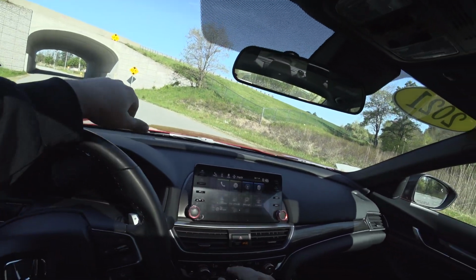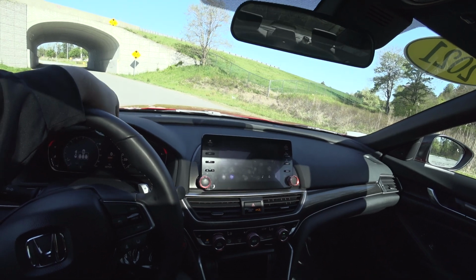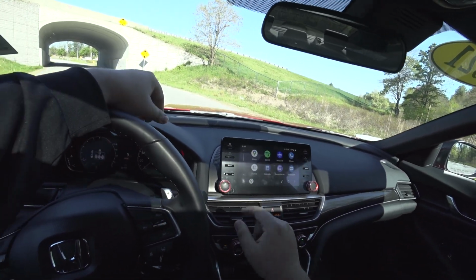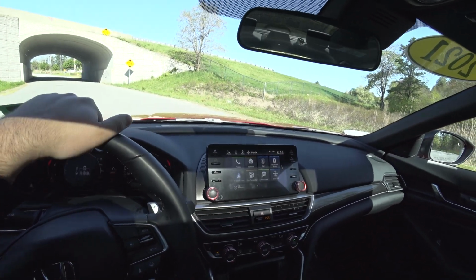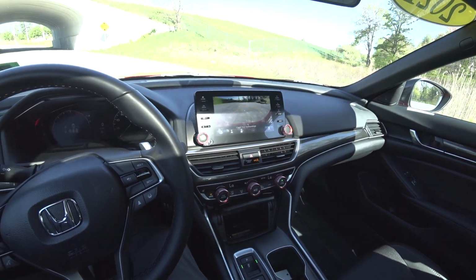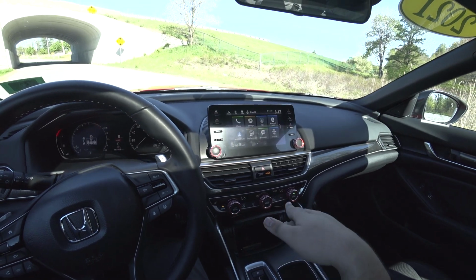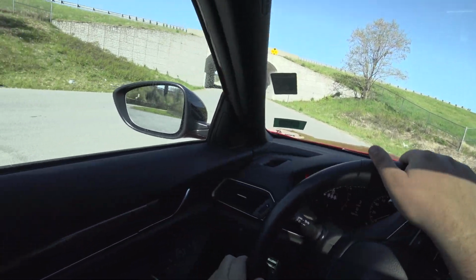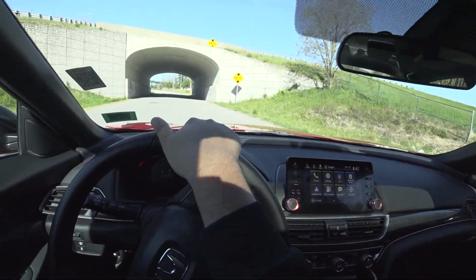Sunroof, you do have wireless Android Auto, which is of course nice to have. Backup camera. Without further ado, we're in sport mode. Let's go take this thing for a drive.